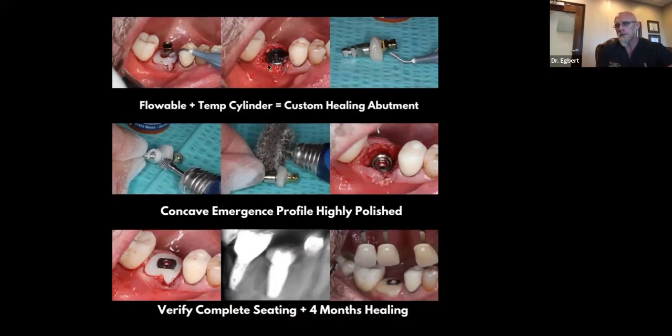You can place a traditional healing abutment here, but then you want to take that out and just polish that up. If there's some voids or sharp spots, feel free to add composite there. The literature's clear. We want to make sure we have a concave emergence profile. So from that analog out to the periphery of that crown, it's beneficial to use these large convex diameter drills, smooth that out, polish it, and now we have the ideal custom healing abutment or custom healing cap, whichever you'd like to call it.